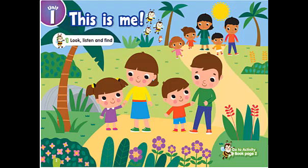Students' Book, Unit 1, Page 2, Exercise 1. Look, listen, and find.